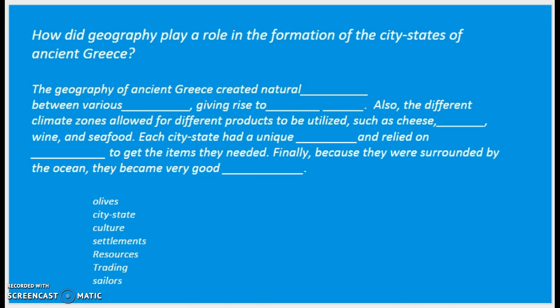The geography of ancient Greece created natural barriers between various settlements, giving rise to city-states. Also, the different climate zones allowed for different products to be utilized, such as cheese, olives, wine, and seafood. Each city-state had a unique culture and relied on trading to get the items they needed. Finally, because they were surrounded by the ocean, they became very good sailors.